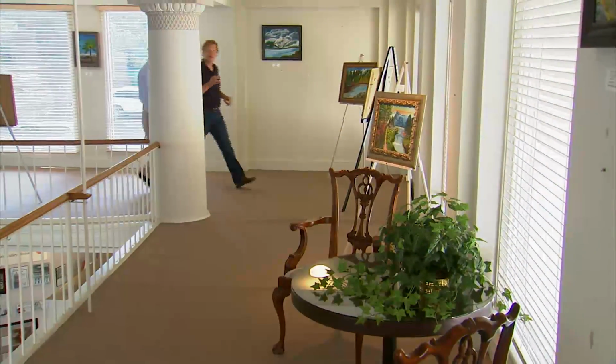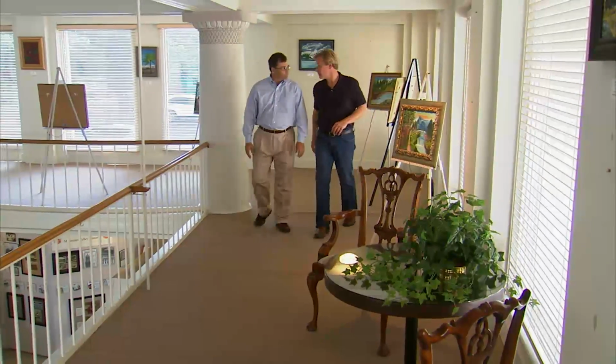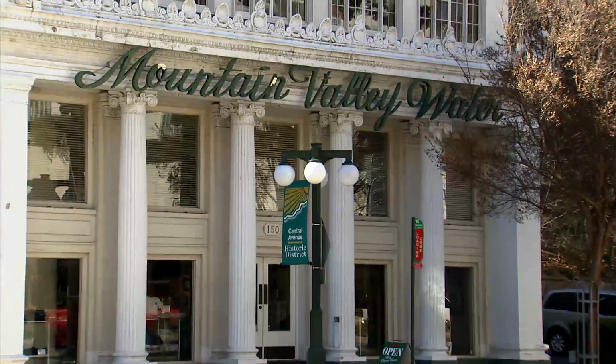Breck, I'm really enjoying this behind-the-scenes tour of the inside of this building. I've admired it for a long time from the exterior. It's really a handsome building built at the end of the 19th century, I assume? That's correct. It was originally built as the DeSoto Water Company's place of business, and the old DeSoto Springs still resides in the corner of this building.